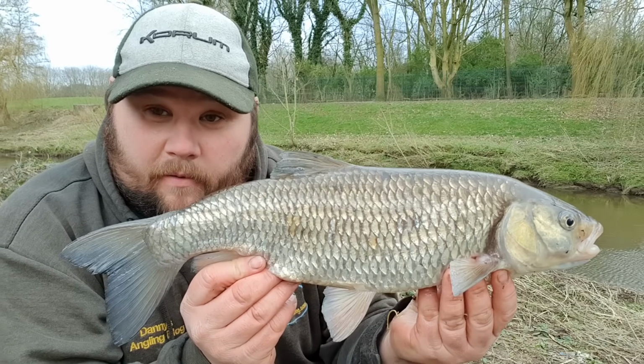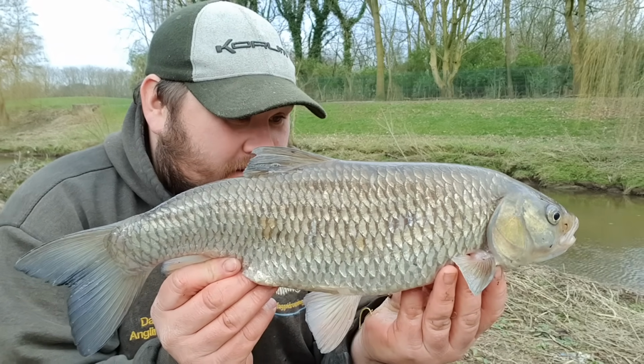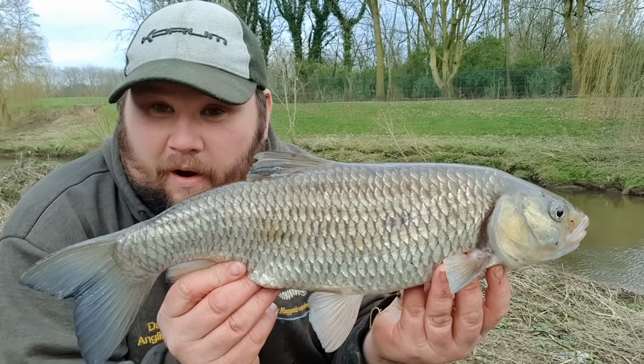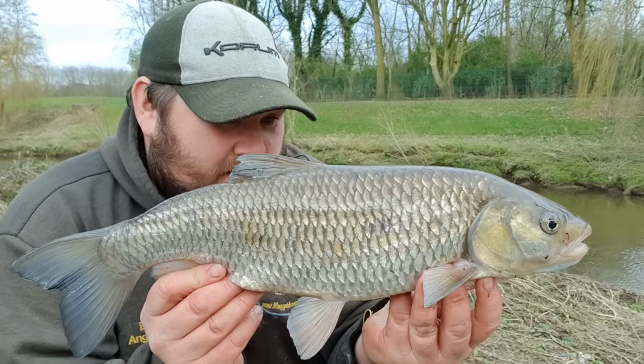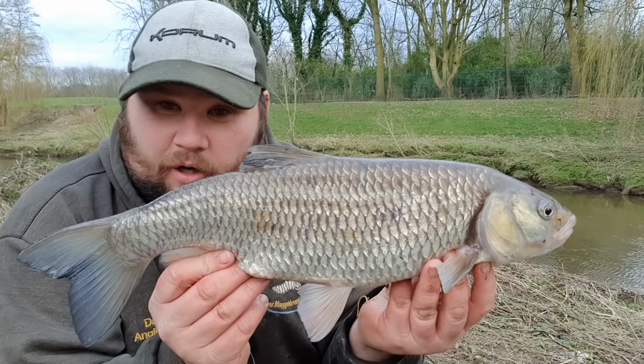How about that for a reward for all that hard trotting today in that wind? Travelling from the River Ribble down to the Dane. Was it worth it? You bet, yeah. Three pounds, ten ounces and a lovely chub.